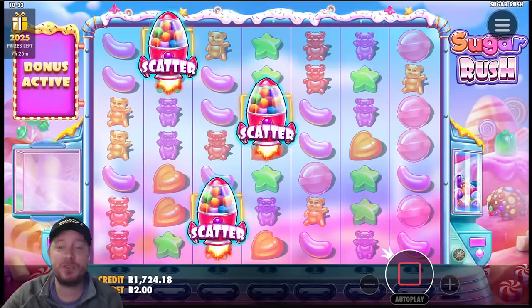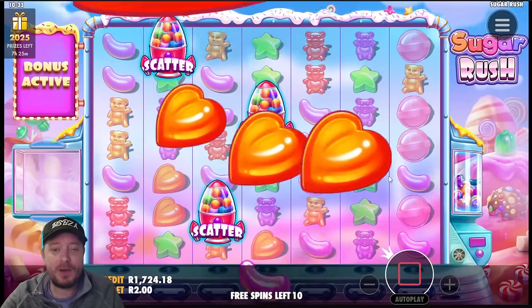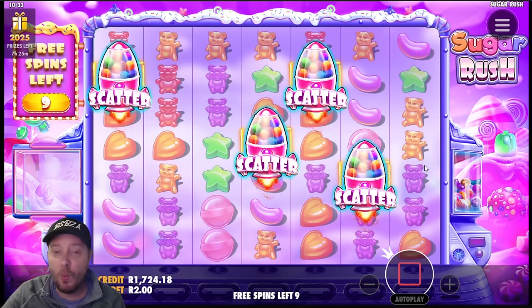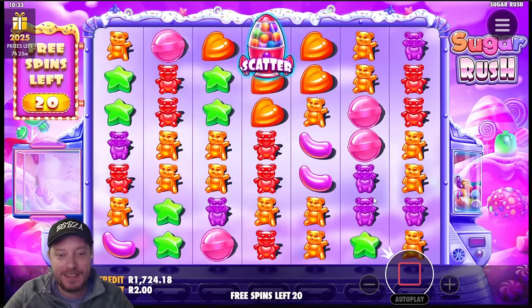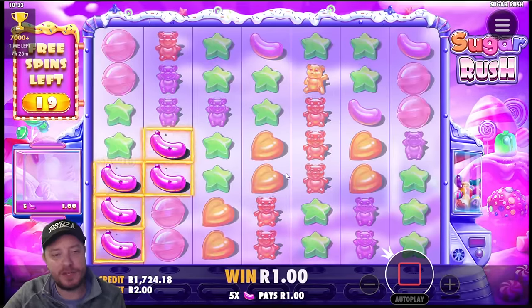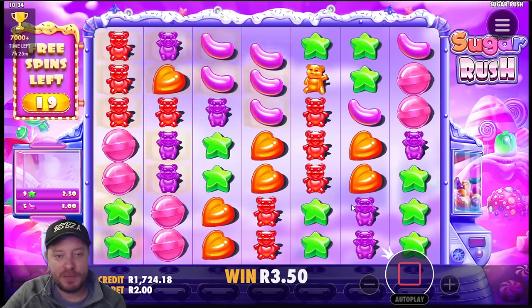However, that doesn't mean that your sessions are going to go, I don't want to say as good as this one, but I think the RTP has been pretty fair. Yes, let's go, baby. 12 free spins straight off the bat. I'm a little bit disappointed. No, I'm not disappointed.